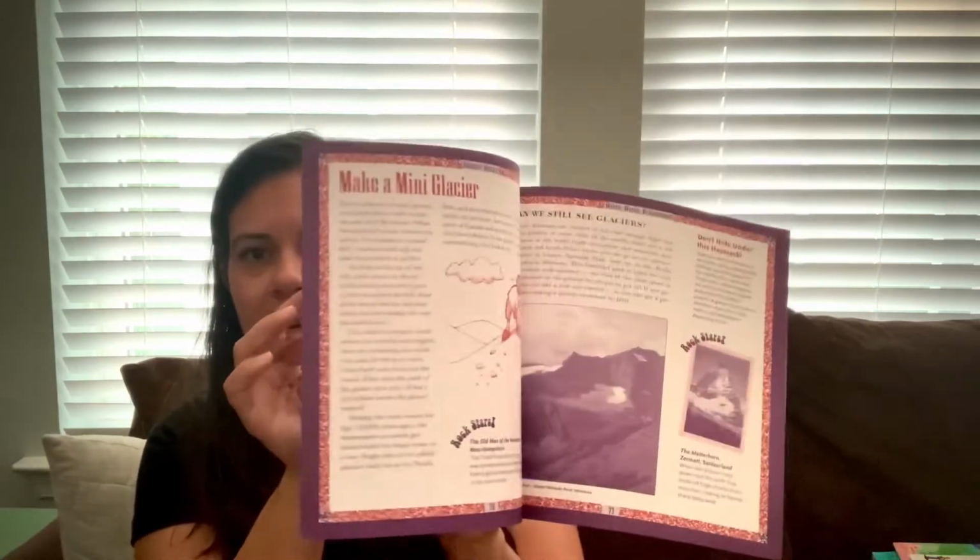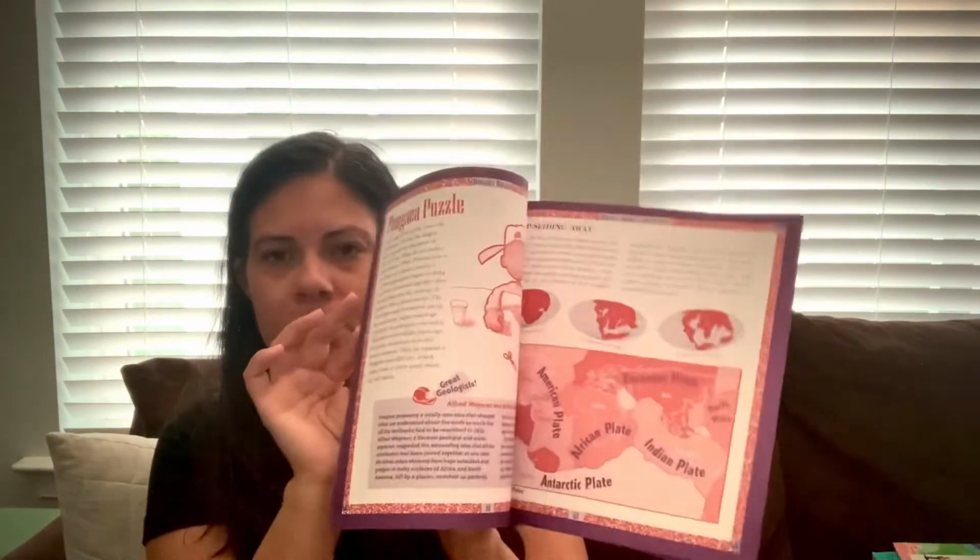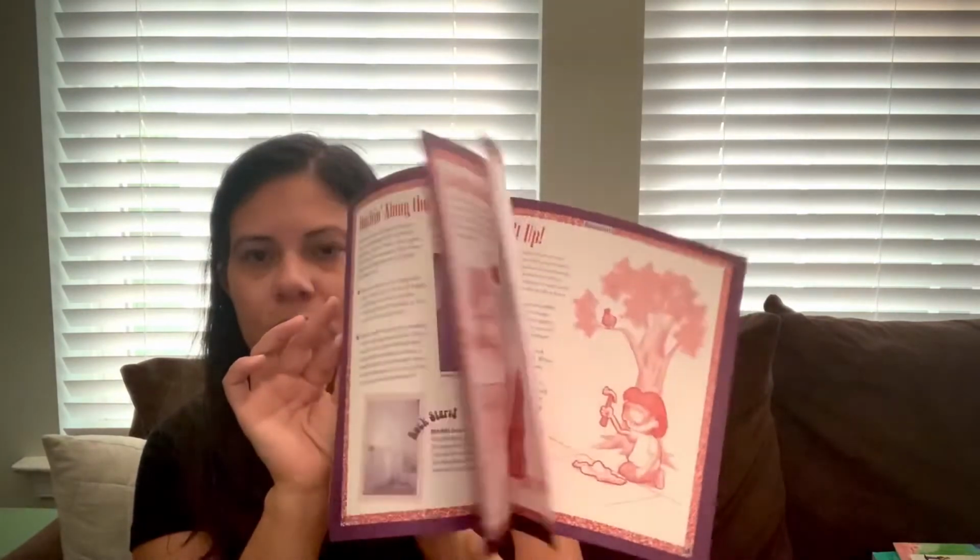I just like having activities. So does Julian, and he will go through these and just pick one and gather the materials and do it without me many, many times.